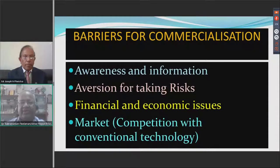Some of the barriers for commercialization: awareness and information is one. Aversion to taking risk is the one we should overcome. Youngsters should be encouraged to take risk. And financial and economic issues will always be part of the commercialization aspect of ocean energy.